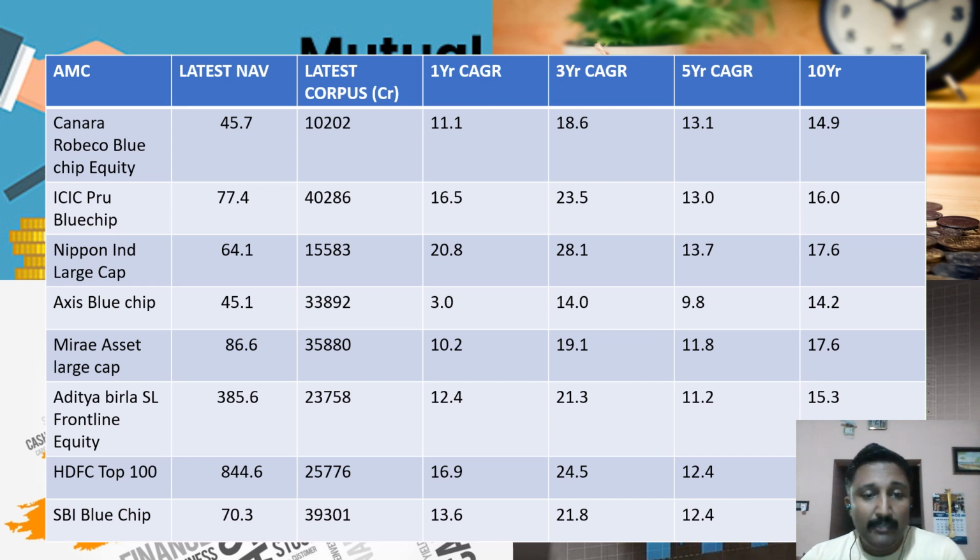So when we select any of the large cap funds, definitely this will give an average return of more than 12% in any market condition if you stay invested for a period of 7 to 8 years or more than 10 years. But if you are looking at investing for more than 10 years, you can find that Mirae Asset Large Cap Fund and Nippon Large Cap Fund have given more than 16 or 17% return over the period of 10 years.